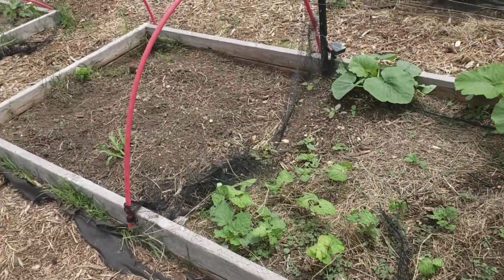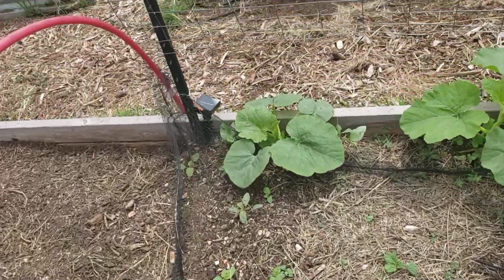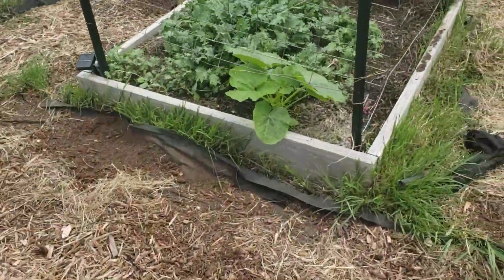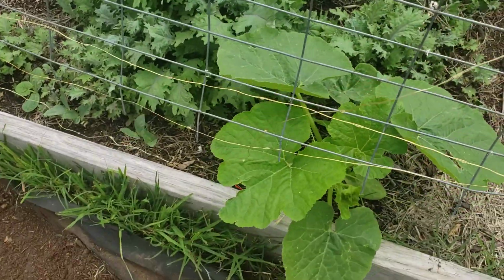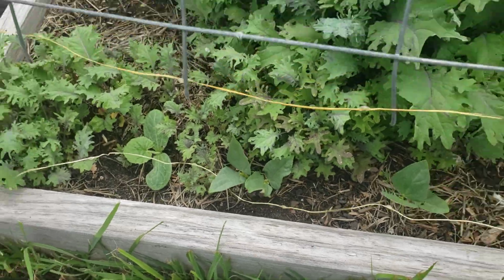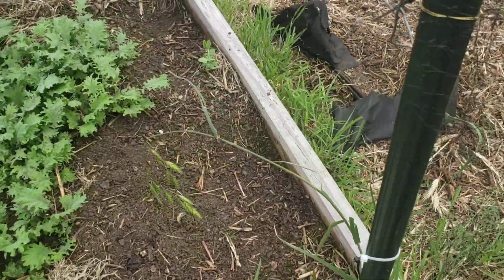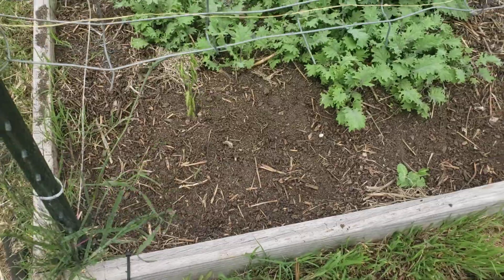This bed still pretty much needs to be planted, but I'm growing some dragon tongue bush beans and some spaghetti squash to go up the trellis. Over here I'm growing kale and spaghetti squash and Chinese red noodle beans. On this side, my lovely chickens scratched up whatever was planted, so I'll have to replant that.